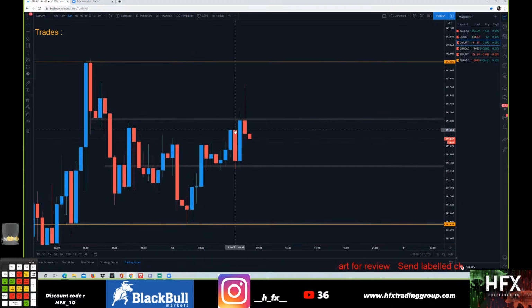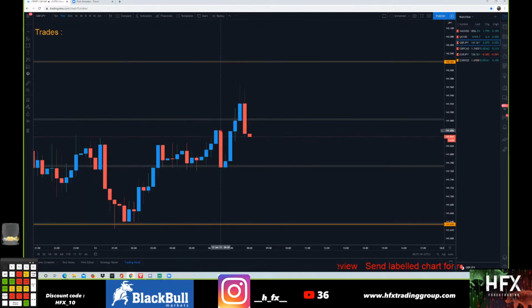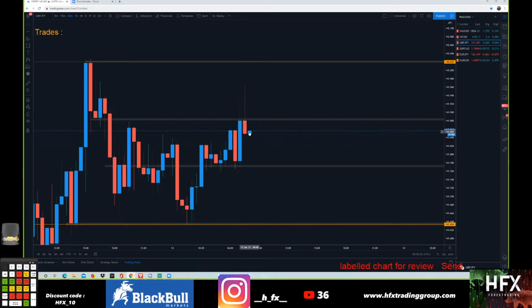It closed back below this area here. Take a look on the 15. So, I don't necessarily think we can look for buys until we're getting a nice close above 141.880 at this point. So I think it's going to be a little bit of waiting here.